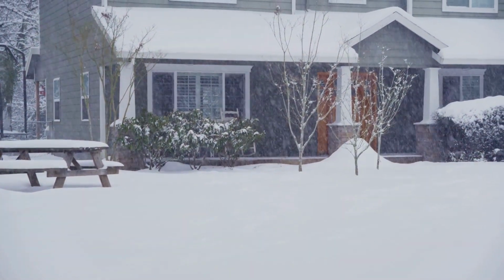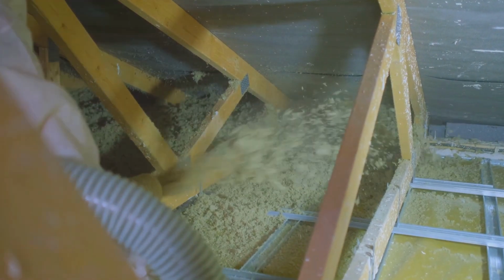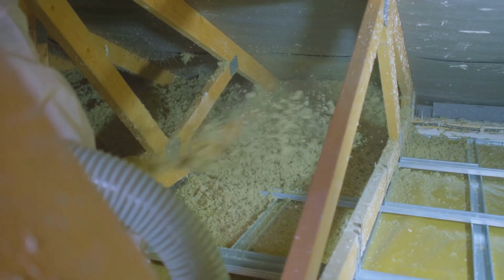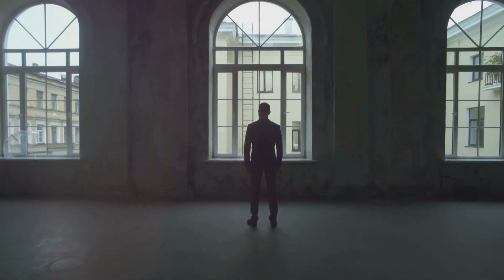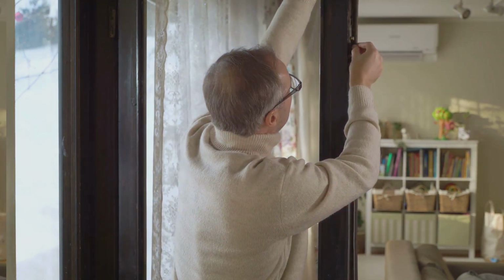Let's get started. First up, insulation. Older homes often lack proper insulation, which means you could be losing heat and money. For a Victorian style home, focus on those high ceilings and large windows. Consider adding heavy curtains and sealing up any gaps around the window frames.